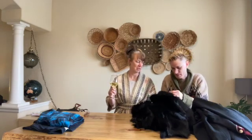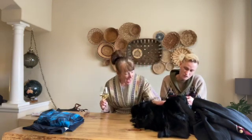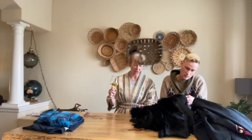Oh, it does have a tag. Gigi and Joe. Look that up. I'm so glad it has a tag. That helps. Oh, there's more. Oh, it's rabbit. No way. Rabbit. I wouldn't have guessed rabbit at all.